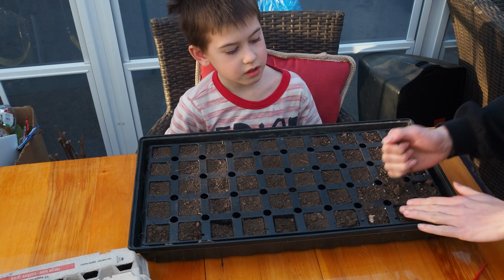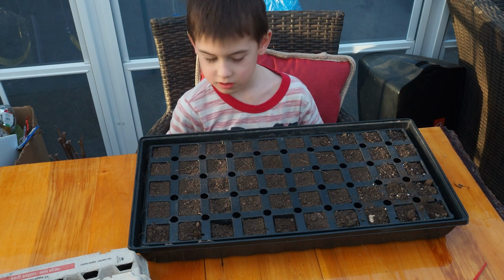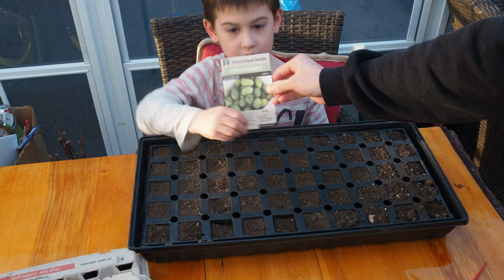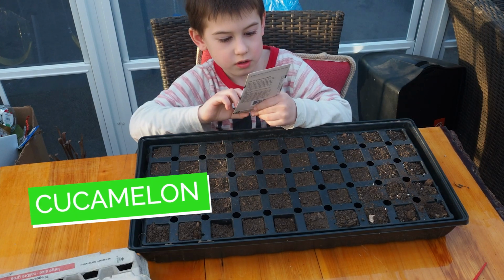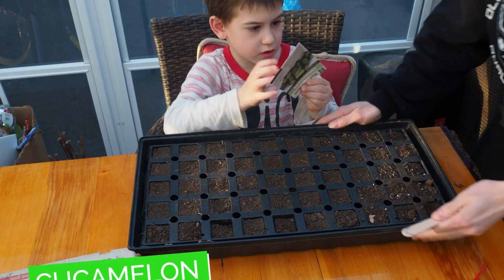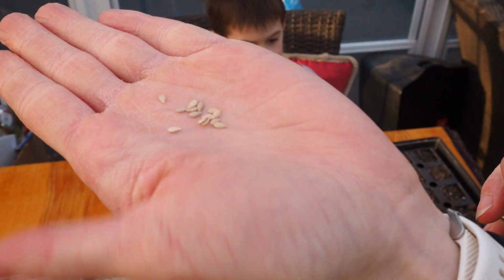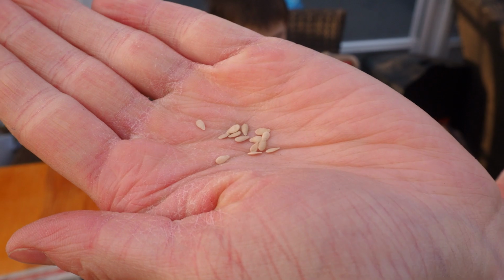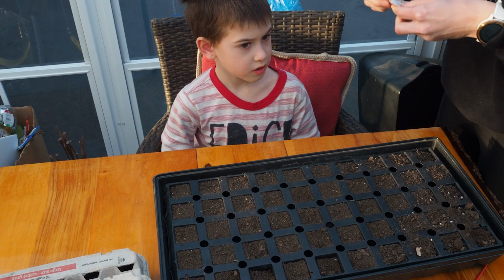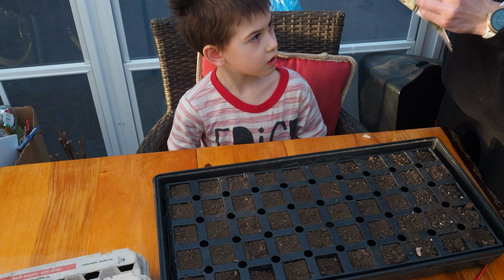Cucamelon? Linky, those forks. I need those forks, bud. Give Daddy back the fork, please. I'm grading on them right now. Okay, can you hold this seed up? Oh, just one? Cucamelon. Yeah, just one. We're gonna do 1 row of cucamelon. Okay. Linky, can I have another fork? Opening these seed packages.